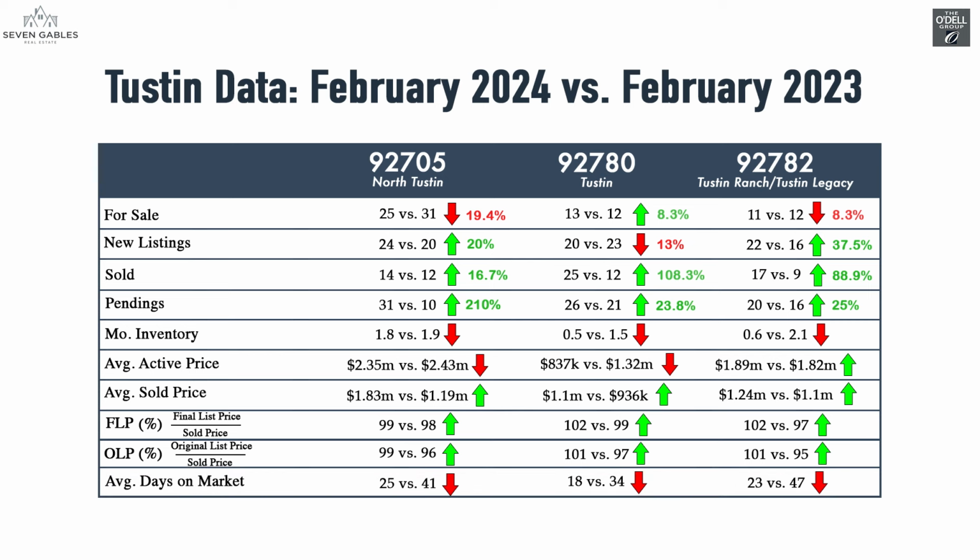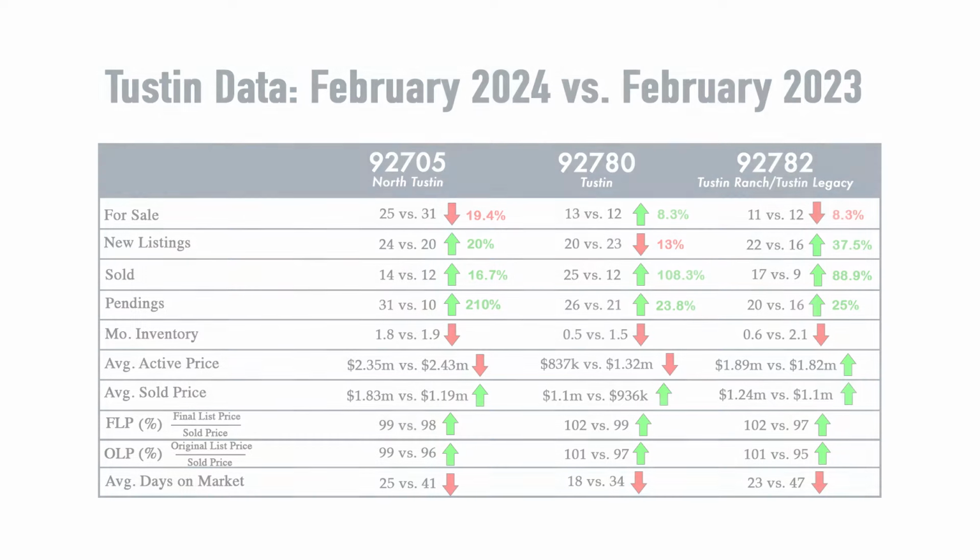Okay, so that wraps up that chart. If you need more time, just go ahead and pause it, take a good look at those numbers, and I'm going to move on to my advice for buyers and sellers.